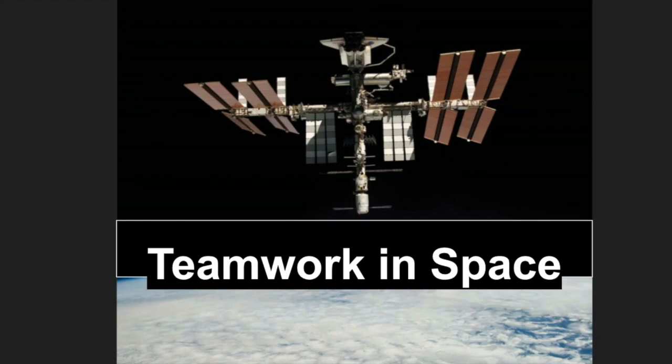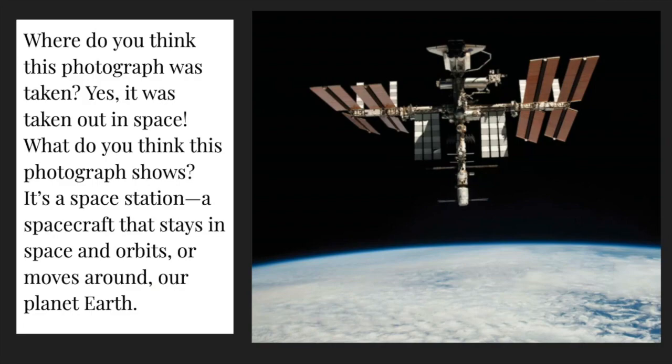Teamwork in space. Where do you think this photograph was taken? Yes, it was taken out in space. What do you think this photograph shows? It is a space station, a spacecraft that stays in space and orbits or moves around our planet Earth.